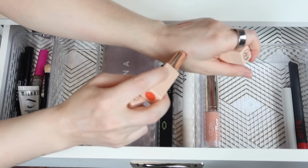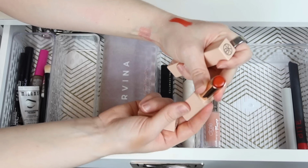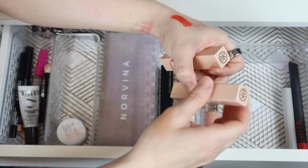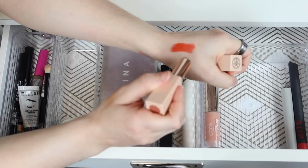I love this color, don't get me wrong, but I just don't do red lipstick very much, like at all. I used to love it, but I don't know. I just don't love the way it looks on me. So that's that. And then this is the shade Kindness, which is more of a nude.